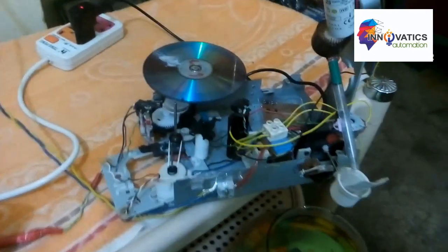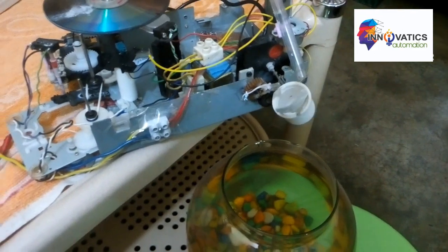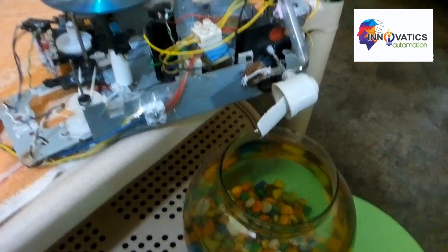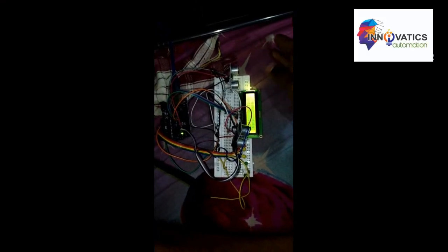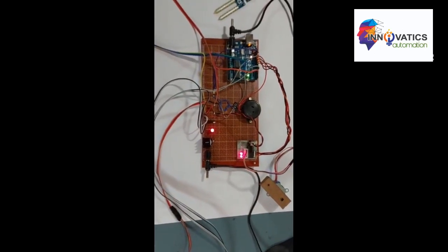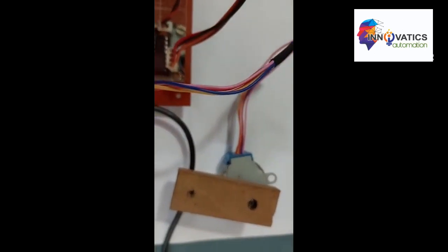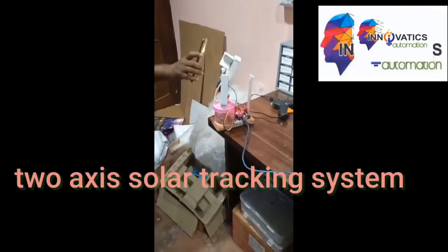In addition to the educational content, Innovatics Automation also offers short-term training courses. These courses likely provide hands-on experience, enabling individuals to develop practical skills in automation, robotics, embedded systems, and coding. Such courses can be beneficial for those looking to enter the field professionally or enhance their existing expertise.